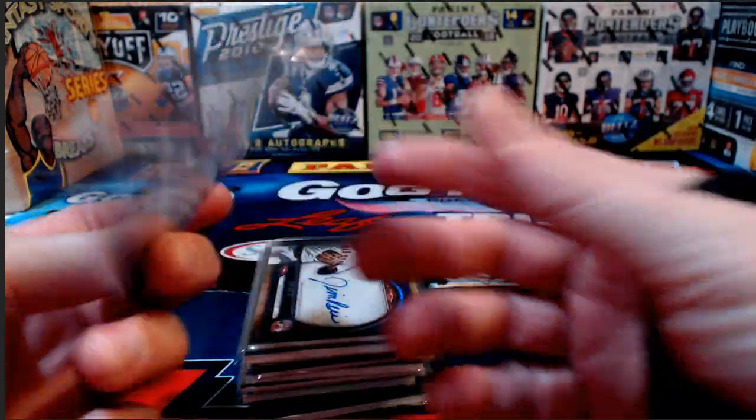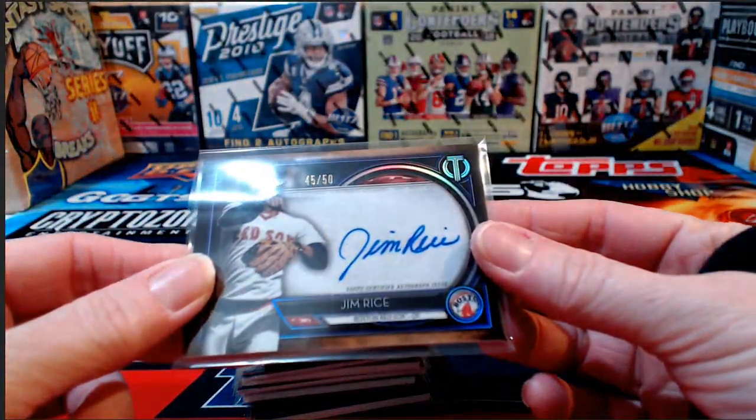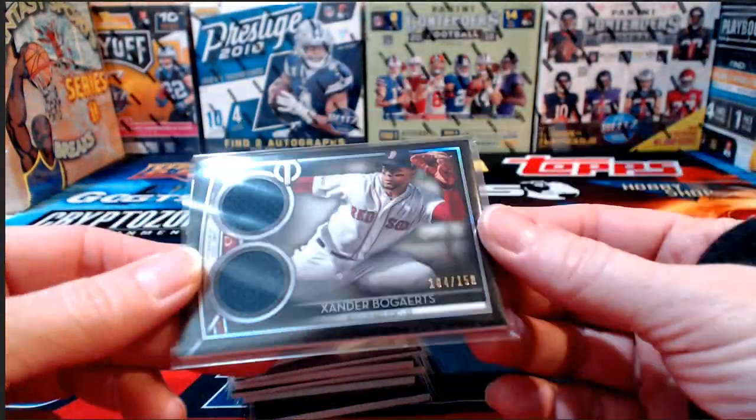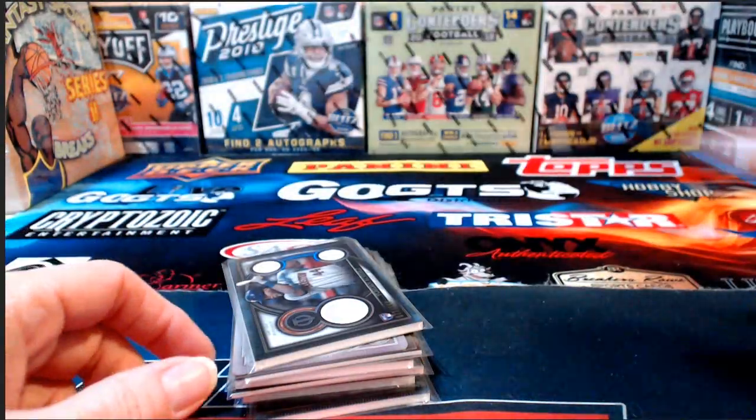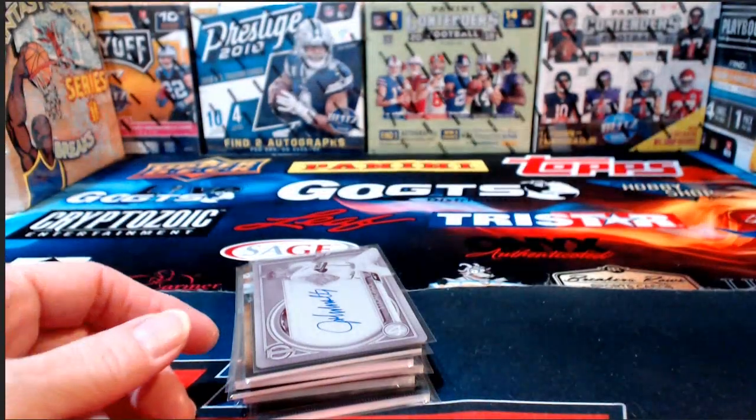There's Rhys Hoskins to 199 for the Phillies. There's that other Jim Rice. This one is numbered to 50 for the Red Sox. Followed by, oh look, a Red Sox to 150, Xander Bogaerts. Yordan Alvarez to 150 for the Astros.